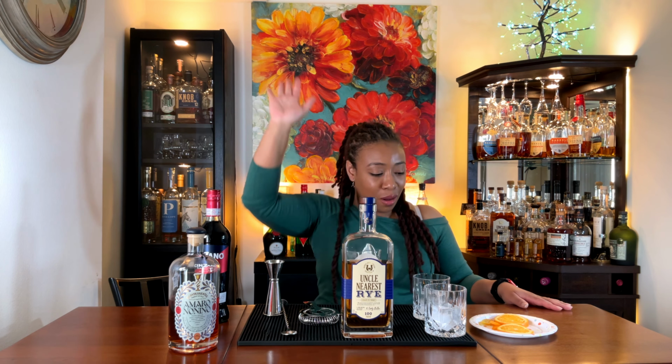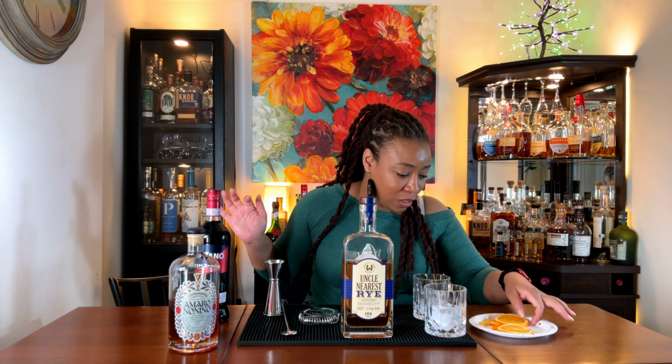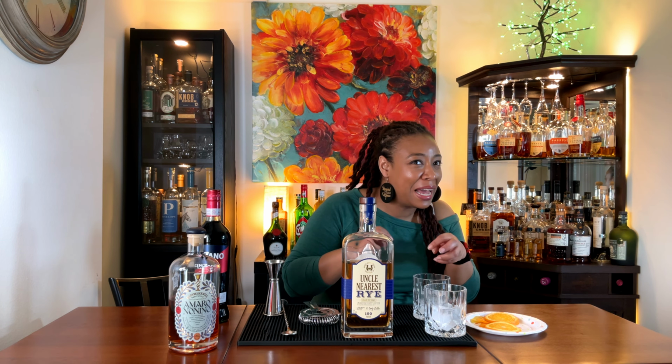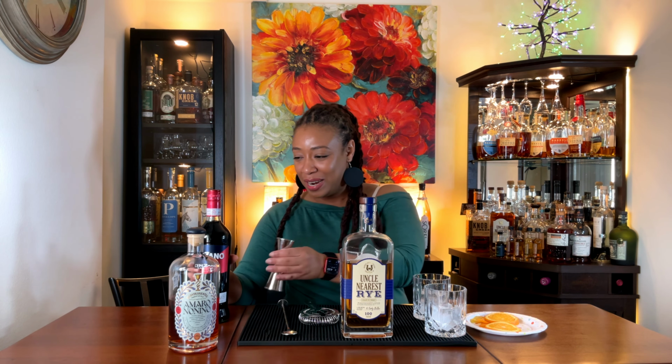Boom! We're gonna mix it and we're gonna pour it. Yes. And we're gonna garnish with an orange wheel. Did you slide it? Okay, I see you did. I wasn't sure if I was just sticking these in the cocktail glasses or sticking them on the side. You know? Options. Gotta make sure that it's right.